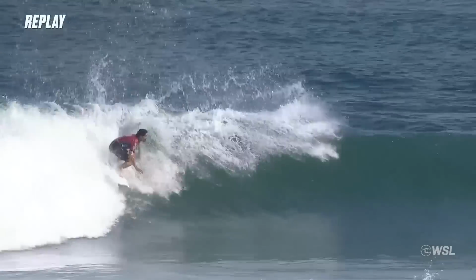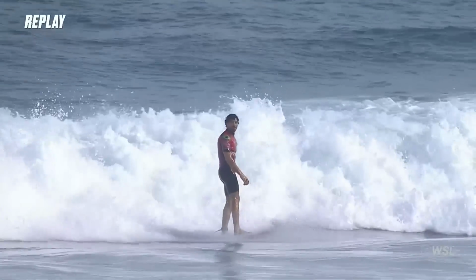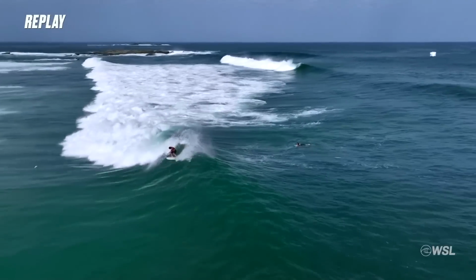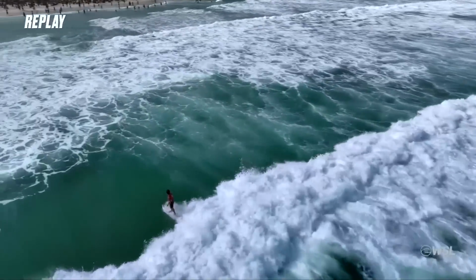As he's looking to go 2 in a row. How about this? I mean, look at this layback right here. This is full-on movie style right there. Like, so much style, so much control, and finally he got a wave that actually was an excellent scoring wave, and he just oversurfed once again, but now on a way better quality wave.